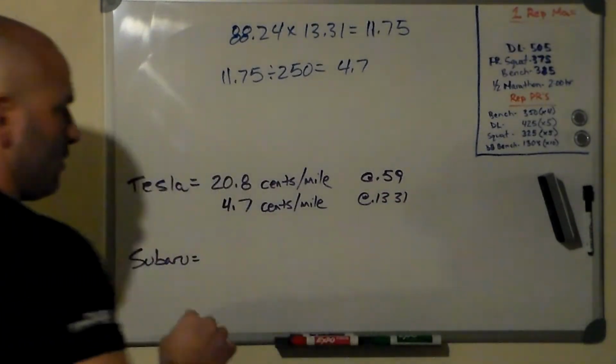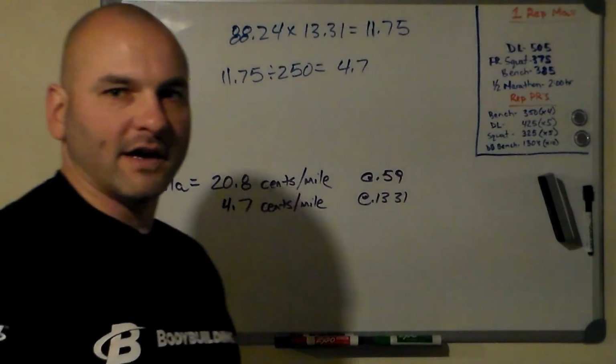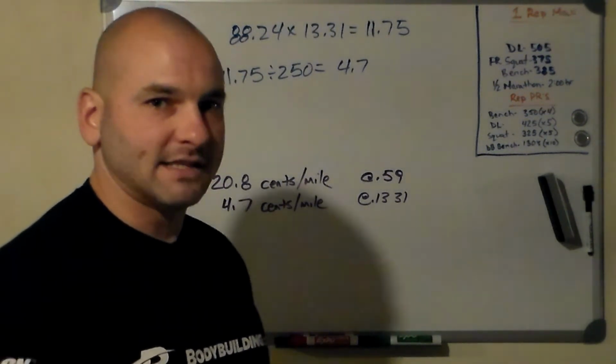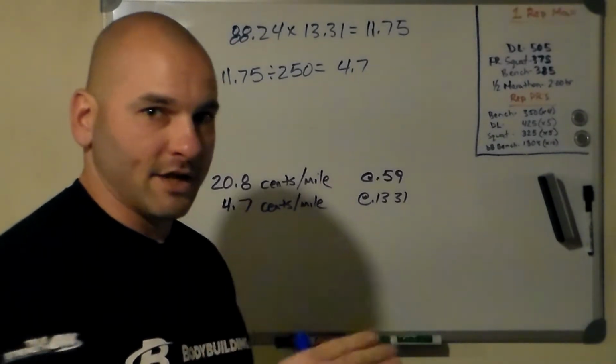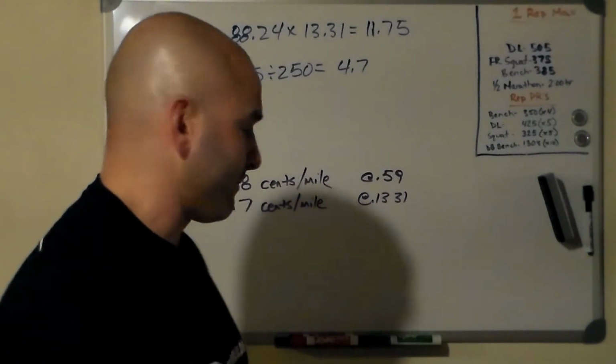Now, again, electricity can vary. You have to look at your area. Some states charge by the time of day. Some states charge by your usage, things like that. I use the national average flat rate.